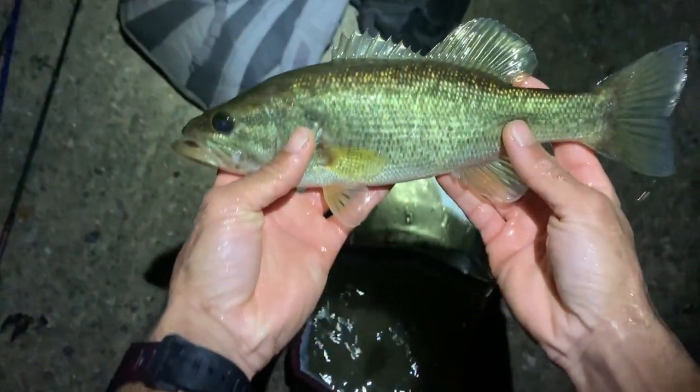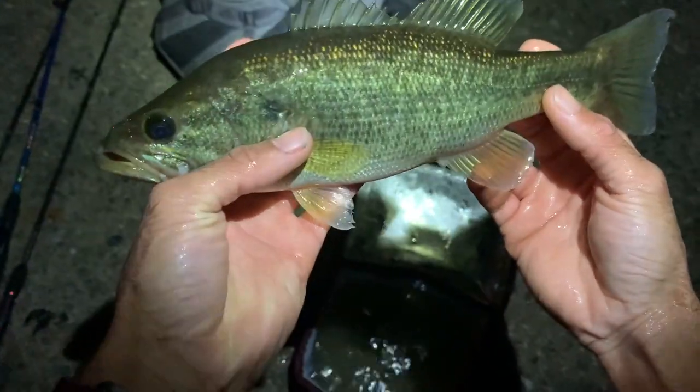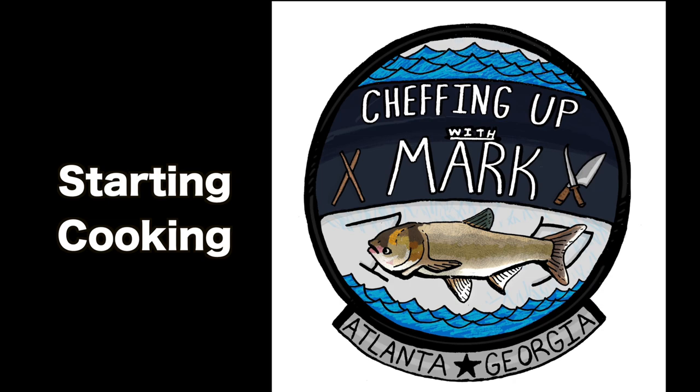My phone had died, but we didn't catch anything today except this largemouth bass. Beautiful fish. Not a trout, but better than nothing. All right, we got food. Time to go. Oh, I messed up. Time to go back to the hideout.